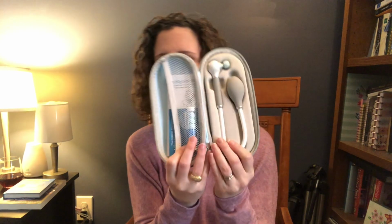It comes in this little case, and I actually really do like the case. And this is what it looks like. Okay, jury's out on this too. I've only had this like a week and a half or so.